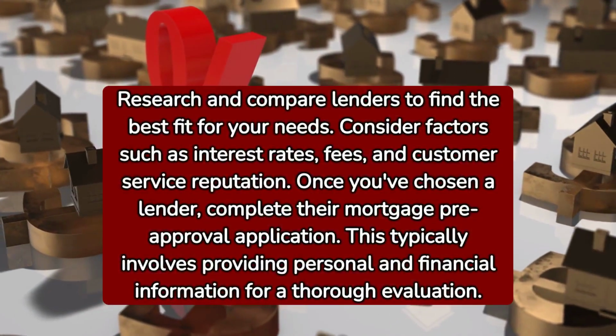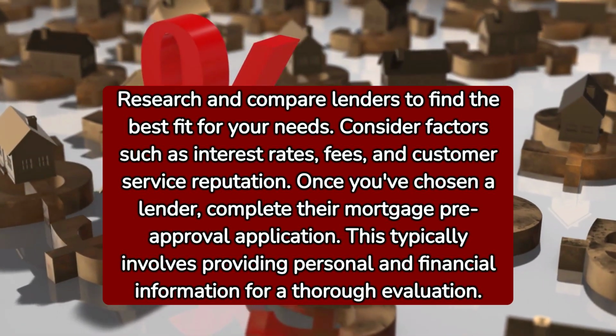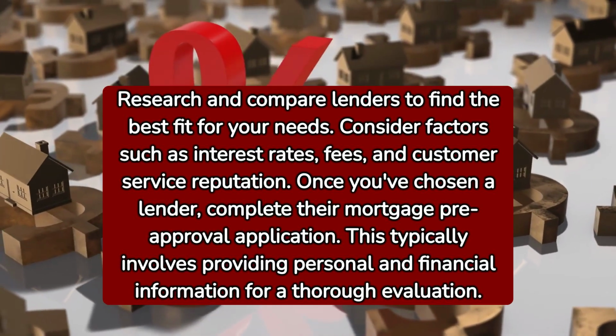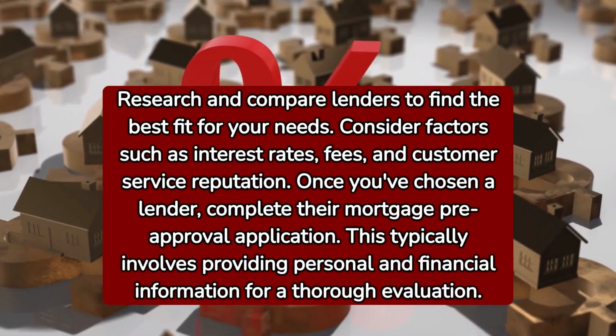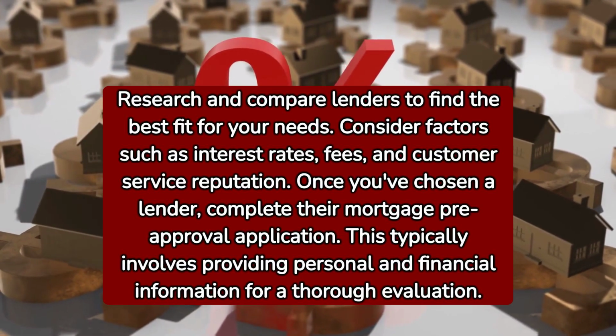Research and compare lenders to find the best fit for your needs. Consider factors such as interest rates, fees, and customer service reputation. Once you've chosen a lender, complete their mortgage pre-approval application. This typically involves providing personal and financial information for a thorough evaluation.